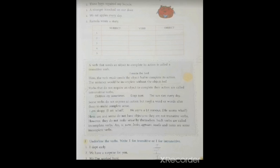A verb that needs an object to complete its action is called a transitive verb. I made the bed. Here the verb made needs the object bed to complete its action. The sentence would be incomplete without the object bed. Verbs that do not require an object to complete their action are called intransitive verbs. Example, children cry sometimes, dogs bark, the sun rises every day.